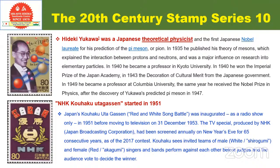In 1935, he published his theory of mesons, which explained the interaction between protons and neutrons and was a major influence on research into elementary particles. In 1940, he became a professor at Kyoto University. In 1943, he won the Imperial Prize of the Japan Academy and the Decoration of Cultural Merit from the Japanese government. In 1949, he became a professor at Columbia University. The same year, he received the Nobel Prize in Physics after the discovery of Yukawa's predicted pi meson in 1947.